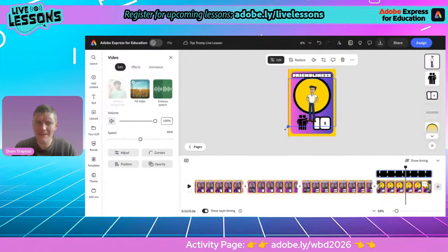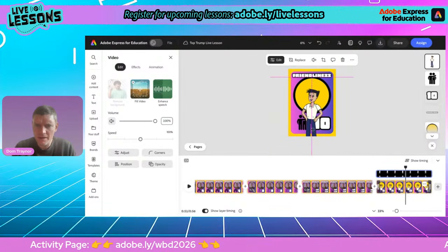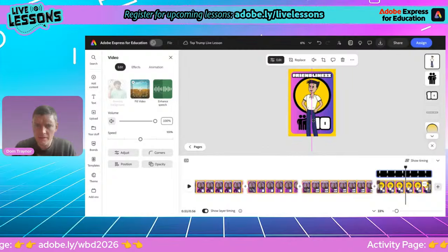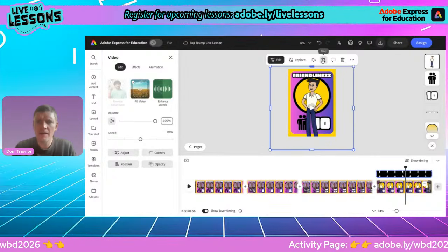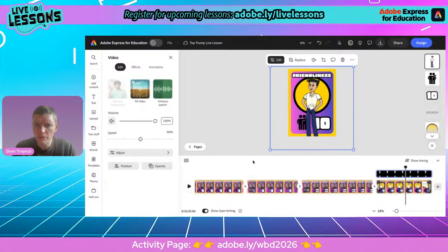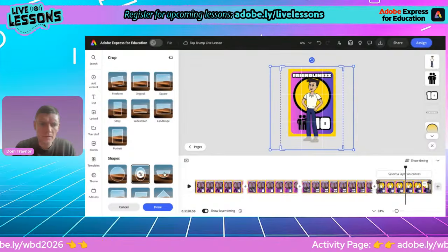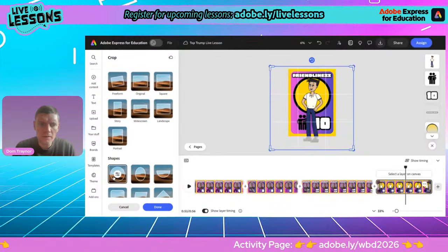Nice. Now, the good thing about cropping it, you see, is that if I bring this right down, put it around about there, and then go crop, circle, done. Why isn't it cropped to the circle? Come on. There we go.